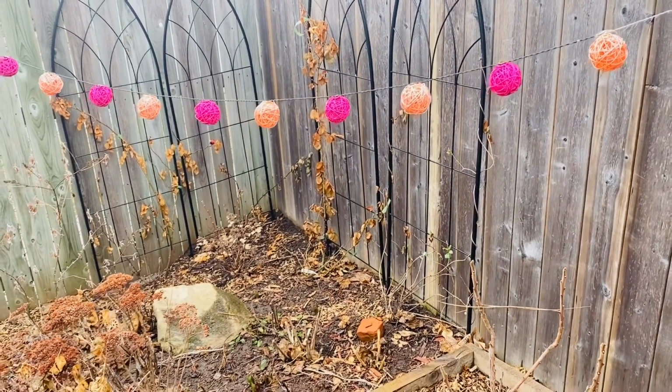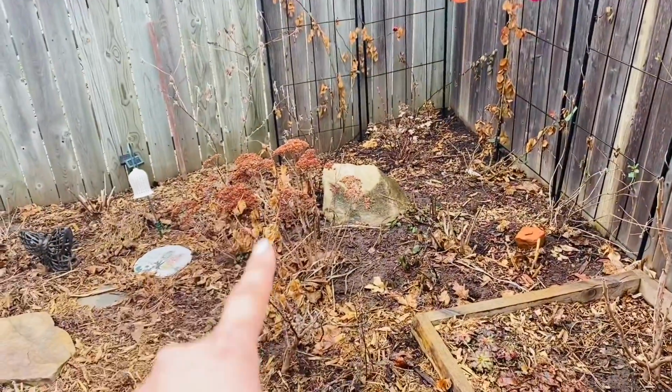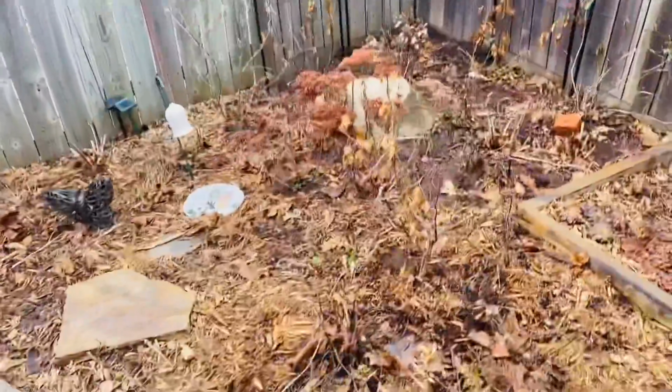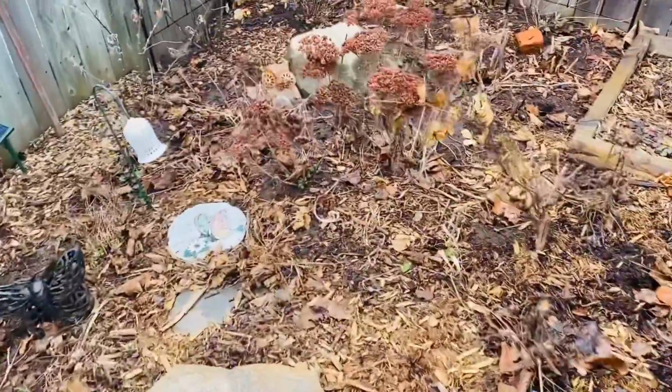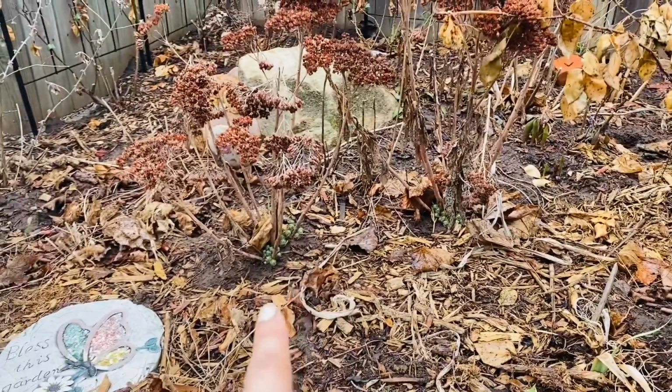So I just need to go in there and clean up those leaves, and then I also have some sedum that I need to cut back. I see lots of new growth on this sedum here, so if you can see, there is lots of new growth coming at the base of the plant.